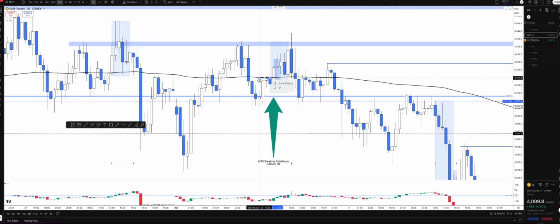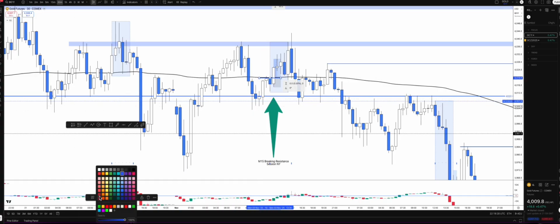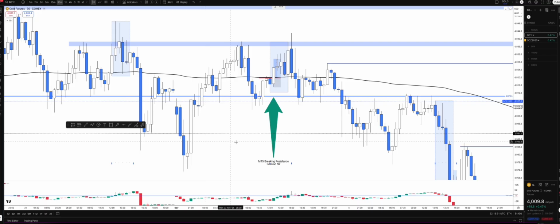You can see here I've got a little blue line. I'll maybe change the colour of that because you can't see it clear, so let's change that just to red for the time being. So you can see this red line here. It was just creating a small resistance area here. Then when we broke through it, that's where I took an entry. It's a very nice clean trade, and I was out of this very quick.